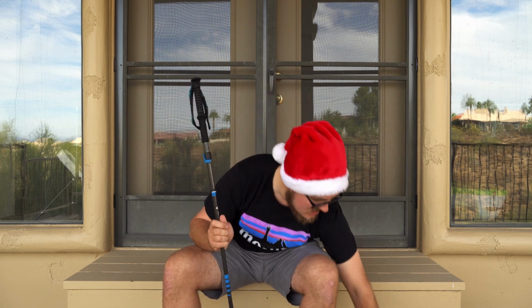Now on to some of the more expensive items. So we're gonna start with these trekking poles. These are the Black Diamond Distance Carbon FLZ trekking poles. They actually collapse down, so they're a little bit easier to carry. And they're made out of carbon fiber, making them super lightweight. And they're adjustable up here for any height. They're really awesome trekking poles.